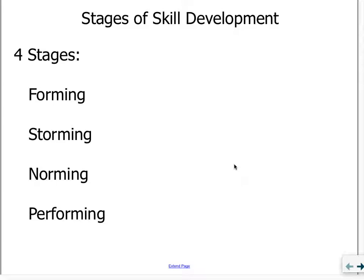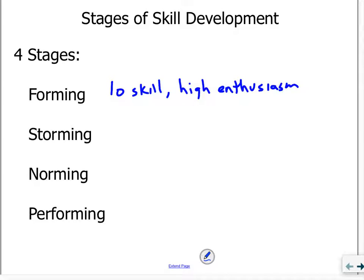This video will talk about the stages of skill development. When learning a skill, an individual goes through these 4 stages: the forming stage, storming, norming, and performing. So in the forming stage, the learner begins with low skill but high enthusiasm. He or she is excited about the possibilities, but does not yet know how to perform the skill.